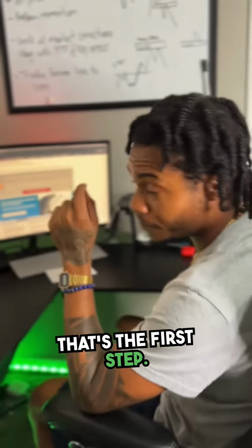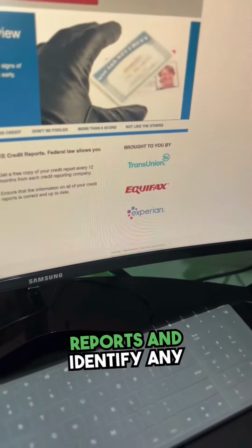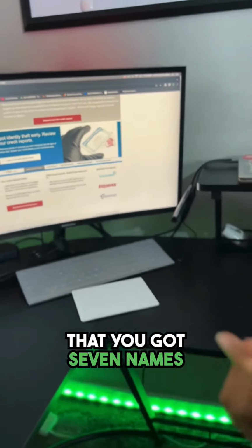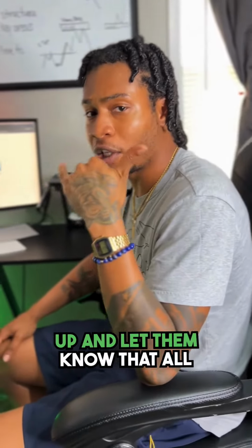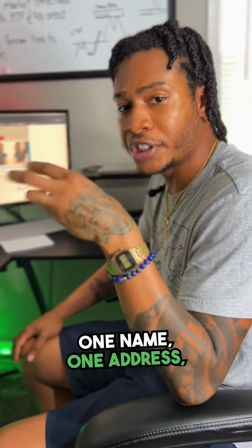That's the first step. The second thing you need to do is once you get your reports, you need to look at your reports and identify any inaccuracies. So if you see that you got 7 names on there, 5 addresses, and 6 places of work, you need to call the bureaus up and let them know that all of that is inaccurate, and they'll be able to get you down to 1 name, 1 address, and 1 employment.